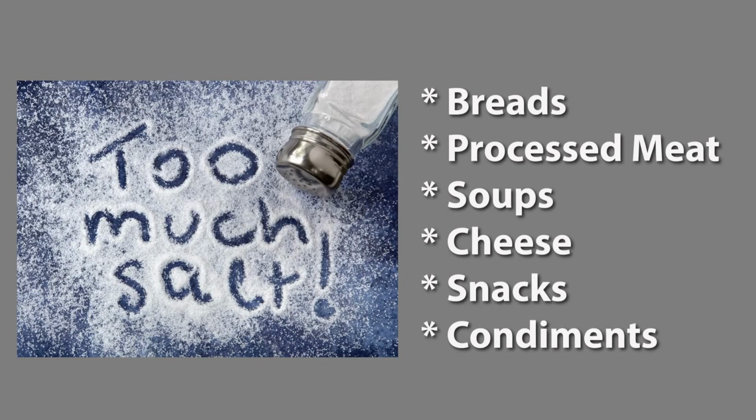When you talk about sodium, many people believe that because they do not use the salt shaker, they're eating a low sodium diet. It is not true. One has to be aware that 90% of the sodium comes from the food you consume, not from the salt shaker.